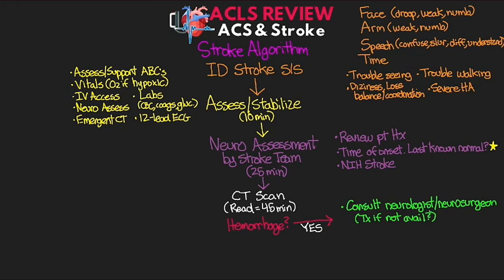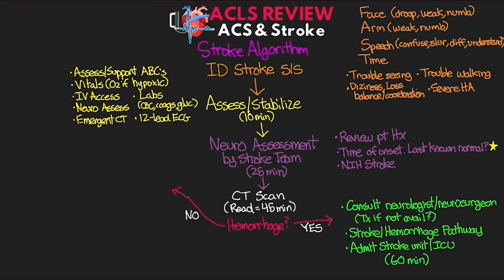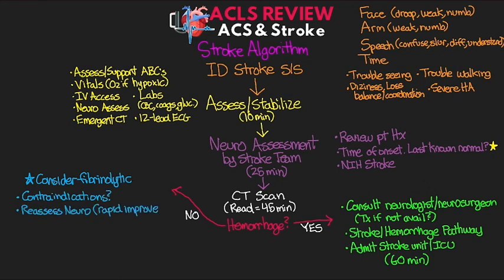Now at this point here, you'll begin the stroke or hemorrhagic pathway and then admit them to either a stroke unit or the ICU if they're not already there, and all of this should happen within the first 60 minutes. Now, if there is no hemorrhage, then we want to consider the use of fibrinolytic therapy at this point. So we want to evaluate for any contraindications and at this point really assess the patient's neurostatus and see if their symptoms are rapidly improving.